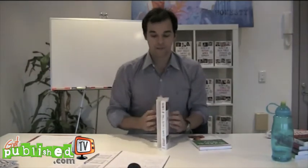Okay, what I'm going to do now is hold them side by side. You can see that they're pretty much identical in the way of titles and in the way of design, look and feel, but if you look carefully, you can actually see that there are different photos on the front cover and also different photos on the back cover as well.